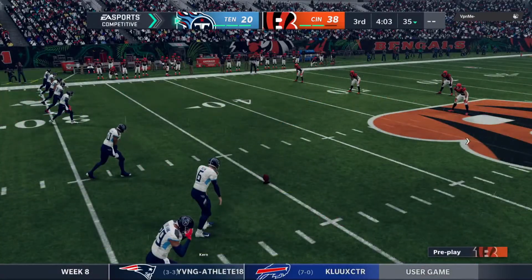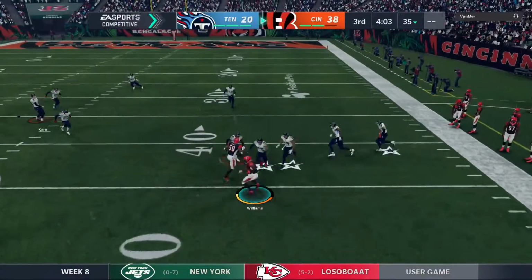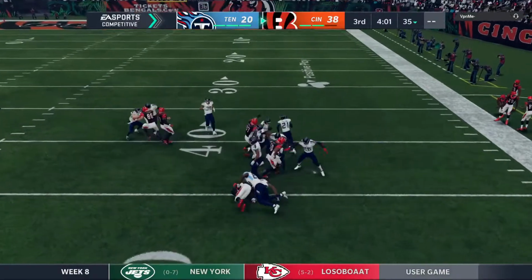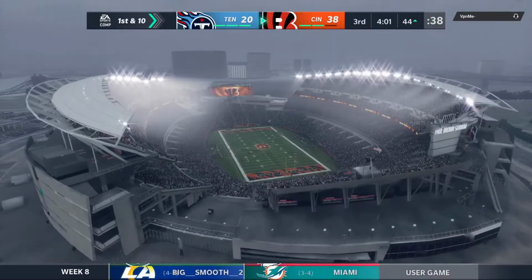I guess the last score wasn't enough for them. They want more. Here comes an onside kick. And this is going to be snuffed out. The Bengals recover. And that's why you have your hands team out there on the field. Those are the best guys ready to make that play.